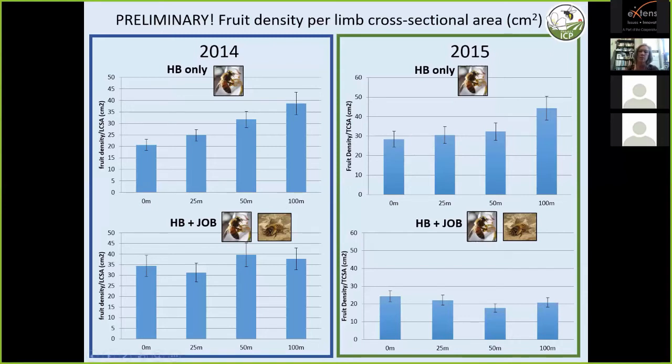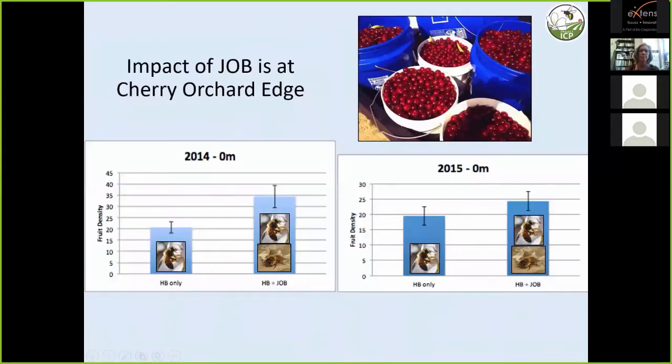We need to look at some more, but you can see that the edges are affected by the Japanese orchard bee that was intentionally placed there, although this bee also occurs naturally in these areas. So again, these data are only for the 0 meters, right next to the edge of the orchard, where honeybee only is the impact on fruit density is less than where the orchard bees are added.